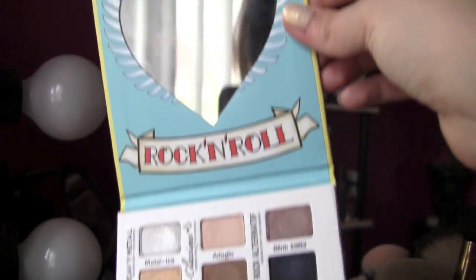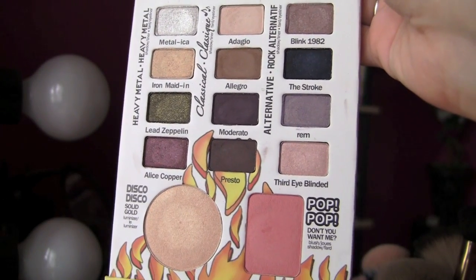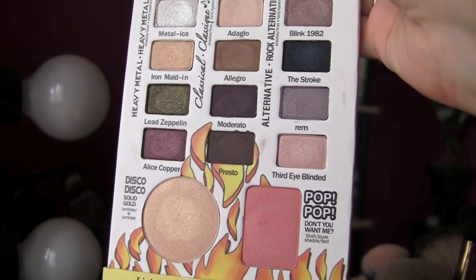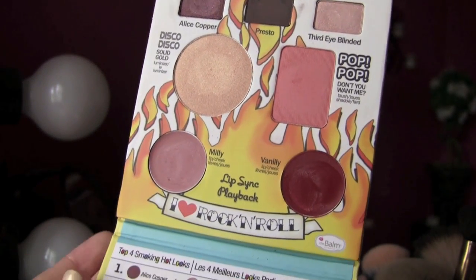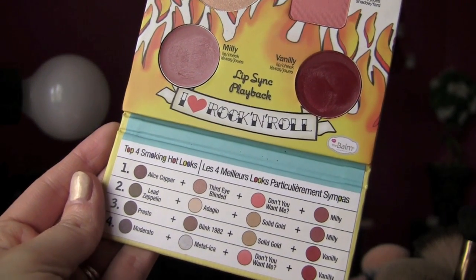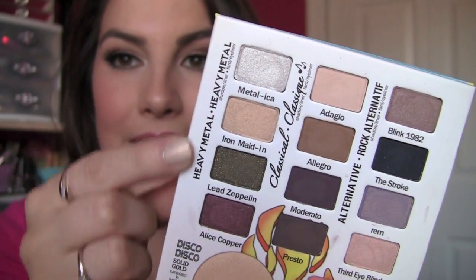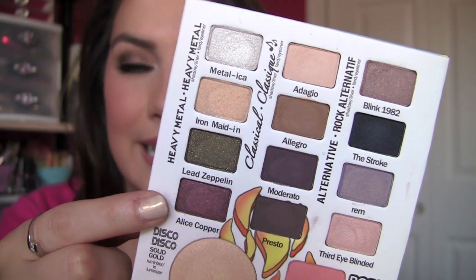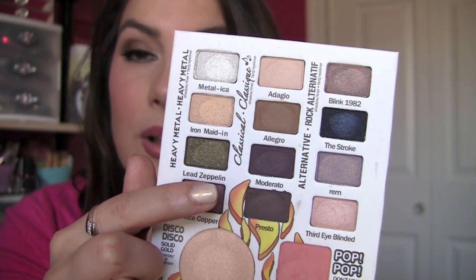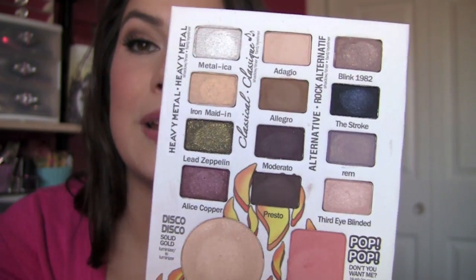You open it up, it's got that adorable little mirror there, and then you've got all these eyeshadows. I feel the same way about the quality of these shadows as I do the other Balm kits, like the Nude Tude palette, the Shady Lady palettes. I think they're all great, and these definitely follow suit with being great eyeshadows. Down the side, you've got heavy metal shadows, so you can see all the names are fun, like Alice Copper. Everything down the middle is matte. 100% matte, easy to work with, great matte colors.